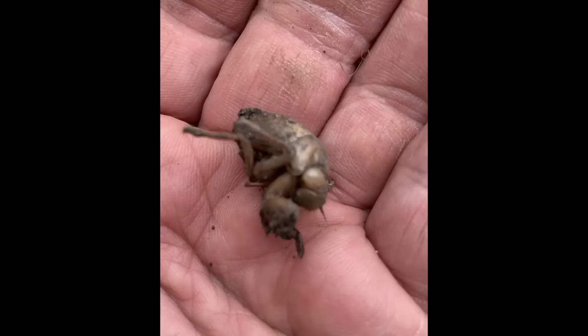And we see a nymph here that lived in the ground for 17 years. This is still alive. I happened to dig it up in my garden, and I'm holding it. My hand was still moving at the time, and they don't bite, but I fed them to the chickens, and the chickens seem to love them.